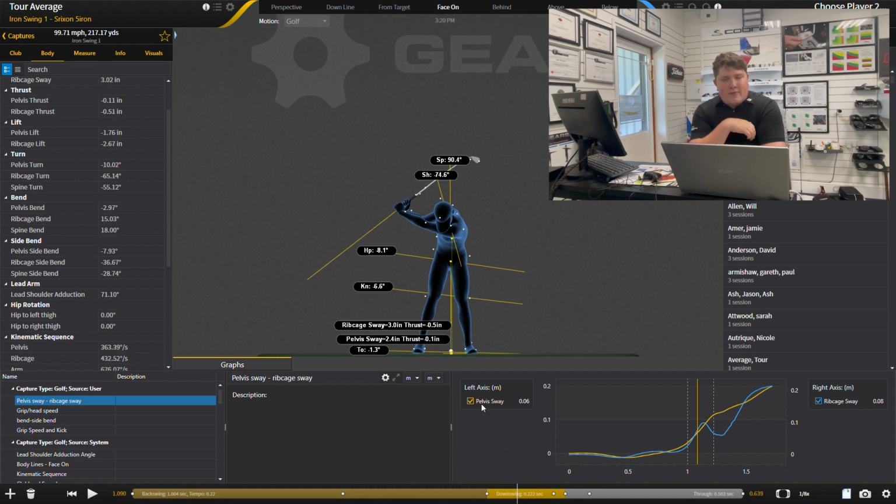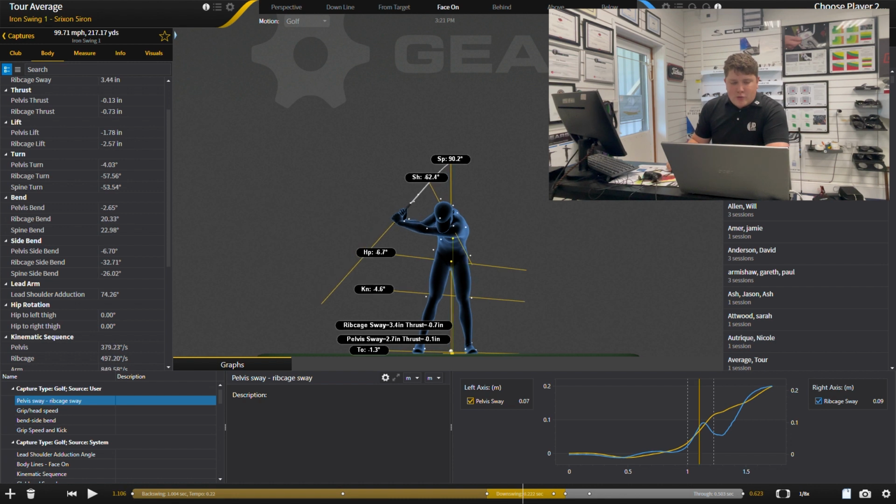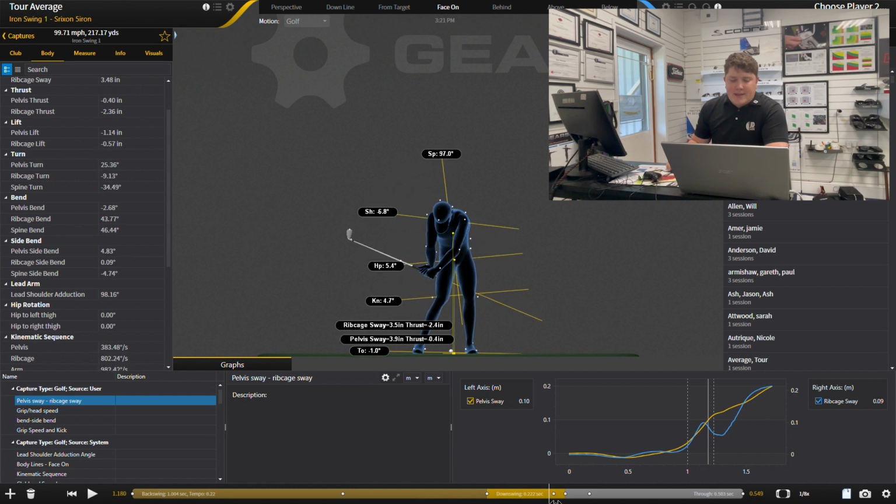Around there in the rib cage, you can see that's very soon after they put the maximum amount of pressure into the ground and they're really sinking and losing height. Very soon after that, the rib cage backs up. That's where they're jumping at the ball and slowing their hands down, jumping out at the ball just to make sure they've got the maximum amount of force, the maximum amount of energy transferring into the club head and then ultimately the golf ball.